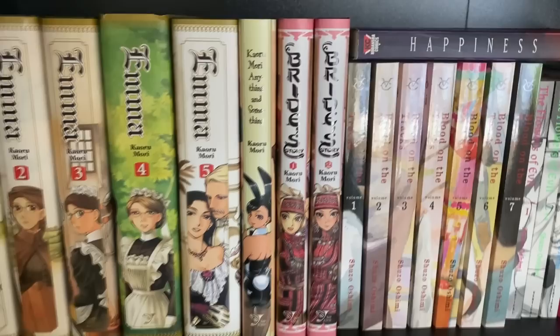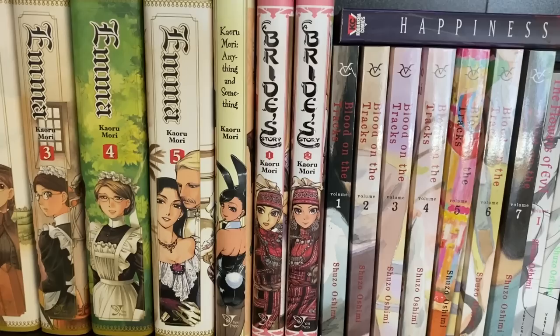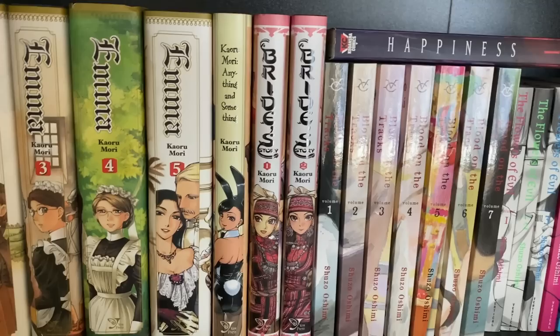Then we have volumes 1 and 2 of Bride's Story, again by Kaoru Mori. Heard a lot of amazing things about this historical fiction series, some great artwork, and apparently a great story, so I'm looking forward to getting more of this and reading it this year.